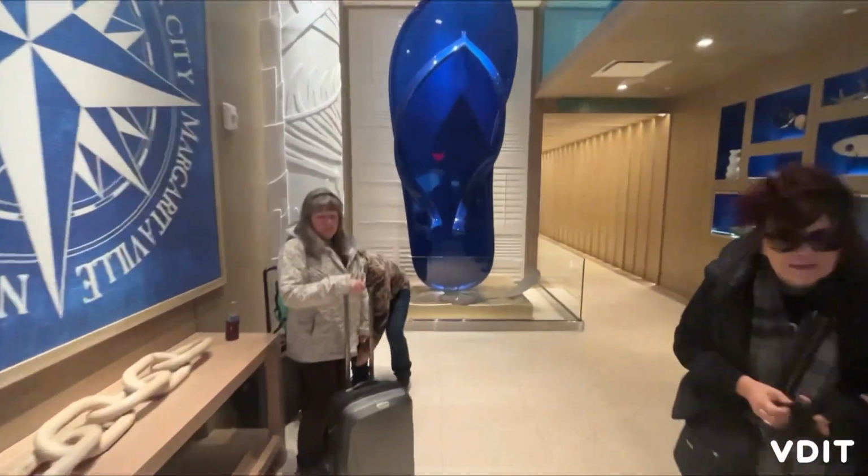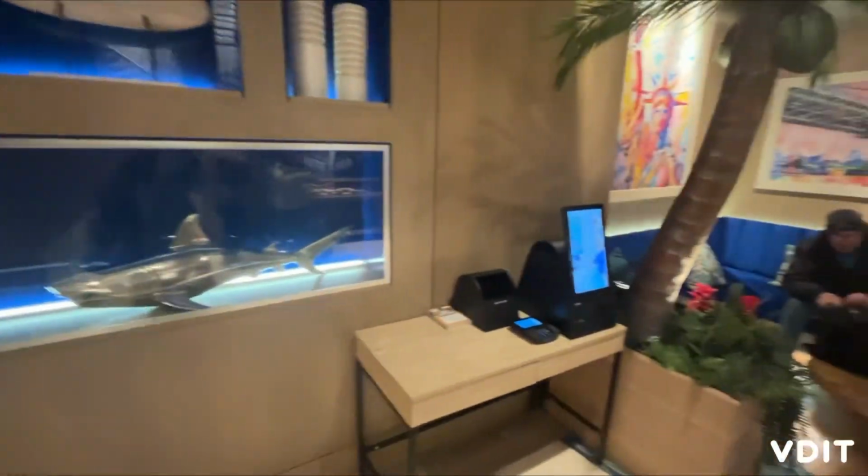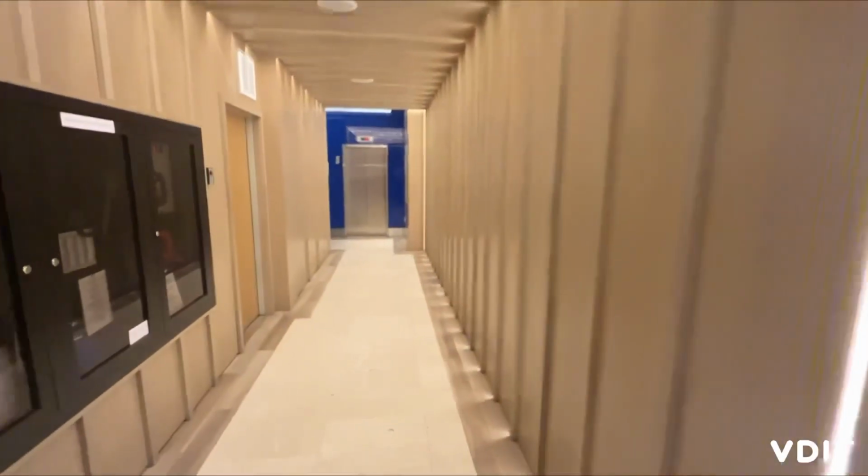So Margaritaville Resort Times Square is not your typical New York hotel. It gives an island vibe, which is totally different from the New York aesthetic. But I really did like this property.